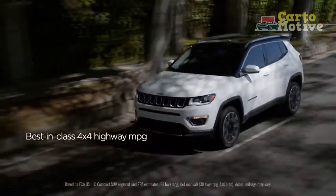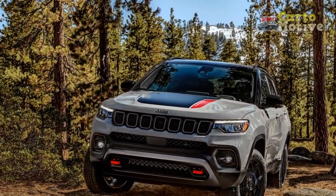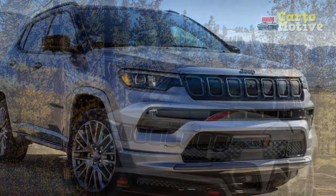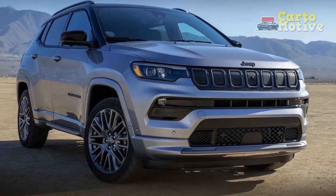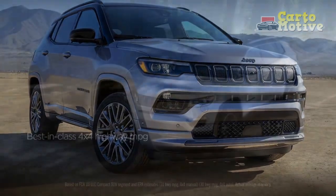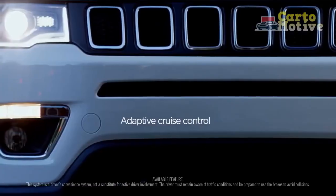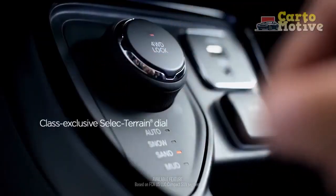Both systems can route all of the engine's power to the rear wheels to improve grip and traction when it is most needed. Jeep doesn't want to embarrass itself, so you won't find a claimed 0 to 60 miles per hour sprint time anywhere, but independent testing reveals that you'll need over 9 seconds for the benchmark sprint. Fuel economy is more impressive, especially considering the cars the Compass goes up against. The new engine doesn't improve on the 2,000 pounds towing capacity, however.